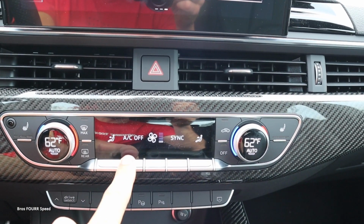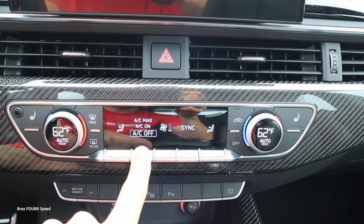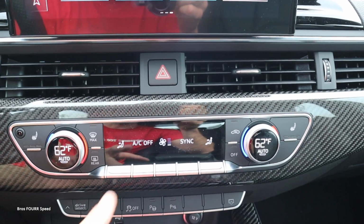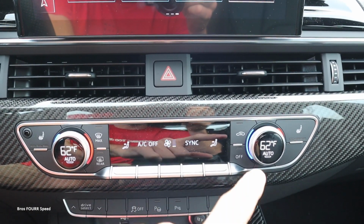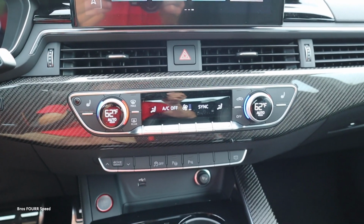And if you hover your finger on all of these, you can actually see which way you need to push this. So if I go up, that will go to AC on and AC max. And then if you had it up, you could see just by clicking it down, we'll go back to off. So it's pretty cool to see that. We even have adjustments for the rear that you can go to just by clicking on this one, 2 down, and then where the air needs to go. There's also the defrost settings too.